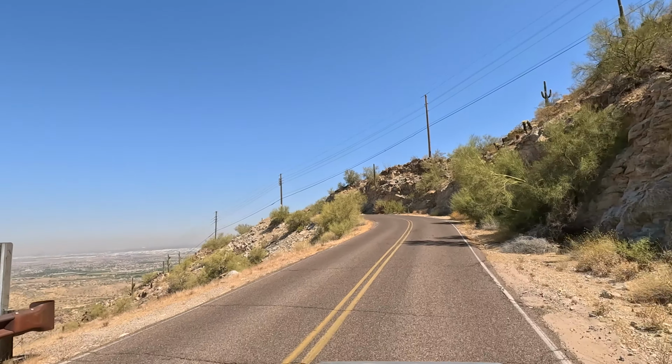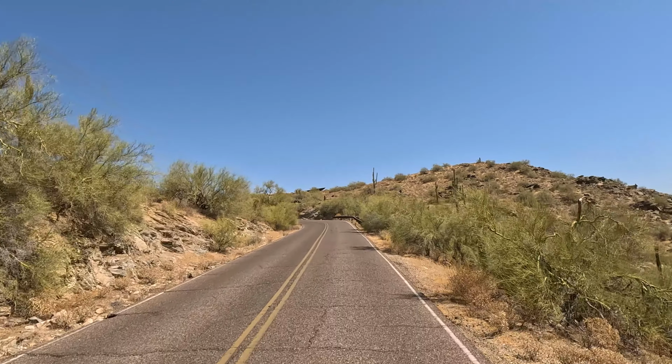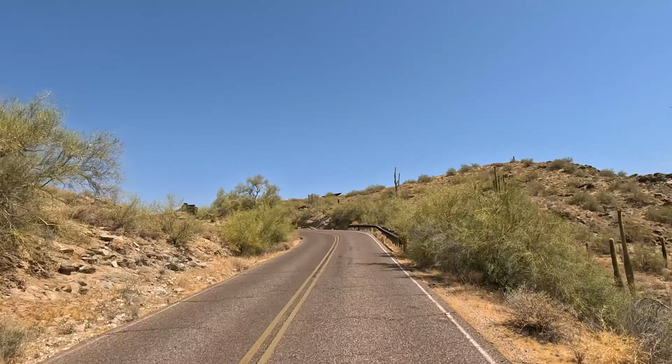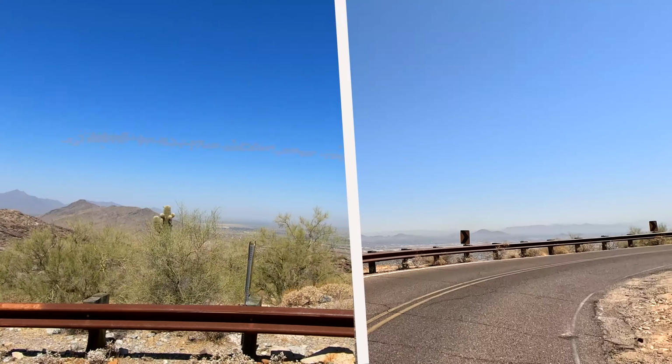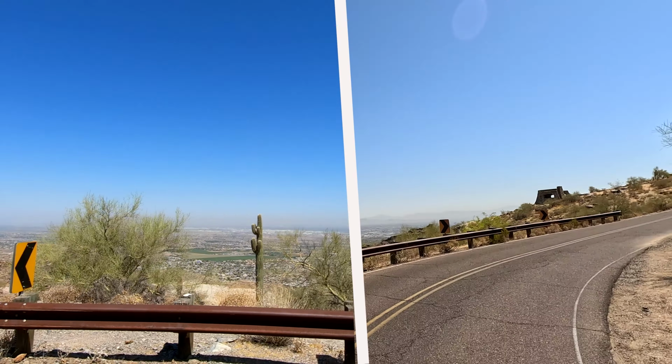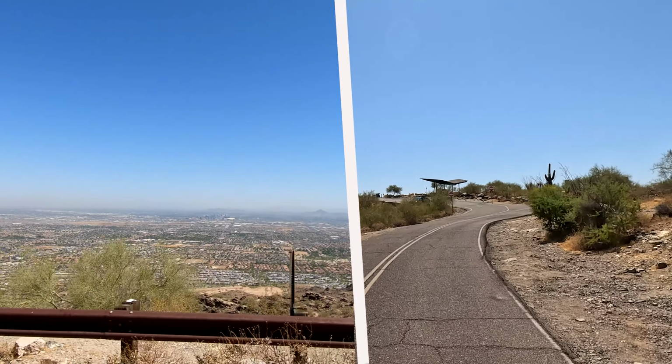South Mountain Park is a haven for mountain bikers, offering a variety of trails specifically designated for biking. These trails vary in difficulty, providing options for both beginners and experienced riders. Biking enthusiasts can explore the park's diverse terrain while enjoying the thrill of off-road cycling.